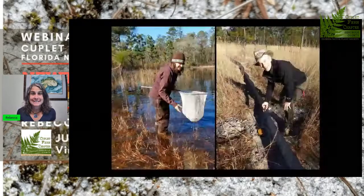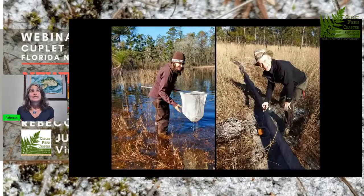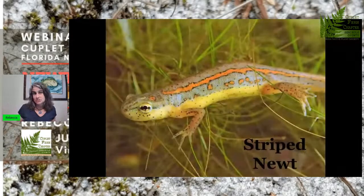So at Coastal Plains Institute, for several decades, we have been monitoring the ephemeral wetlands here in the Apalachicola National Forest in this area called the Munson Sandhills. We've been monitoring them using dip net surveys and drift fence surveys. And what we found was this one species, the striped newt, was declining.